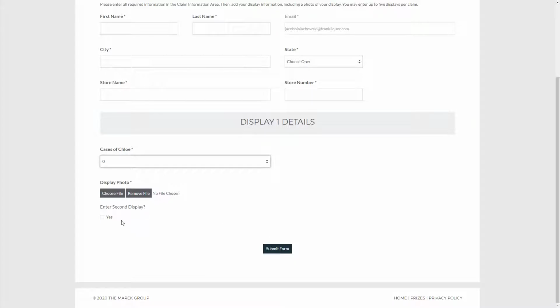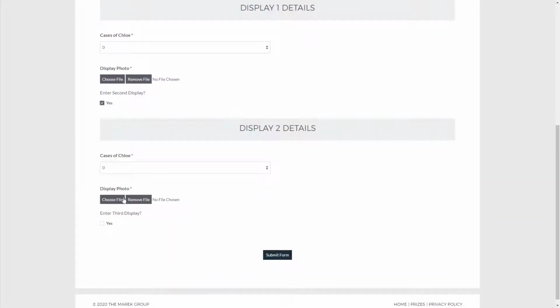However, if you do have multiple displays in stores, like if you have a display in the meat department as well as the liquor department, you'd hit this button down here, enter second display, yes, and then you just fill out the same information and upload the other picture from that account there. So after that, you just hit submit form, and it might take a few days for it to process and get approved because I'm assuming somebody has to manually approve every display that is submitted. So I'd wait a few days before you start getting antsy.